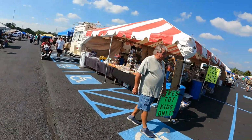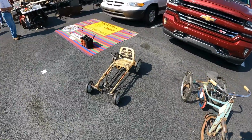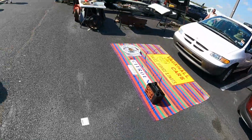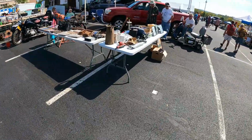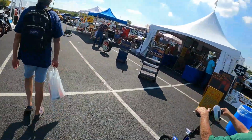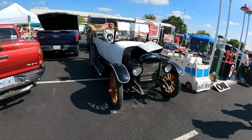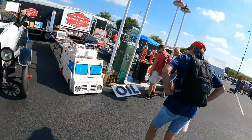Bikes. That's only $100 for that one there. Big bikes over here. Hey, check this old one out. Mercury. A '40 Mercury convertible. Looks like they're asking $49,000.